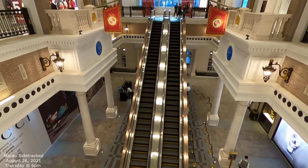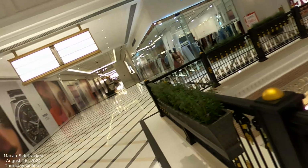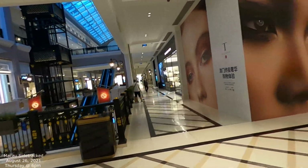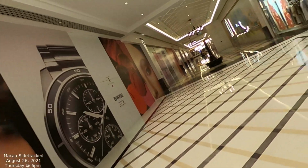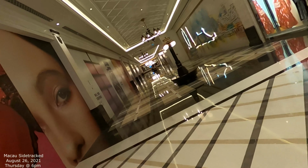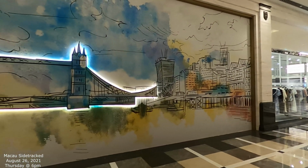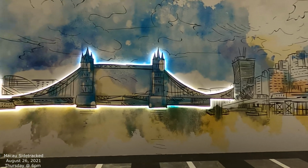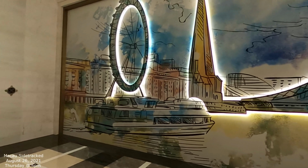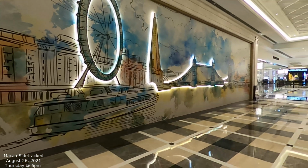Okay, we're in the Londoner now. You see some of these trumpets. You saw it from the outside. And I'm gonna go around some other areas that I haven't been. So I haven't been over in this area for one. So we're gonna walk down that way. How come the camera's crooked like that? Okay, now the camera's a little bit better. So now you can see this little landscape right here. London bridges, the Ferris wheel. Little taste of London right there, on the wall.